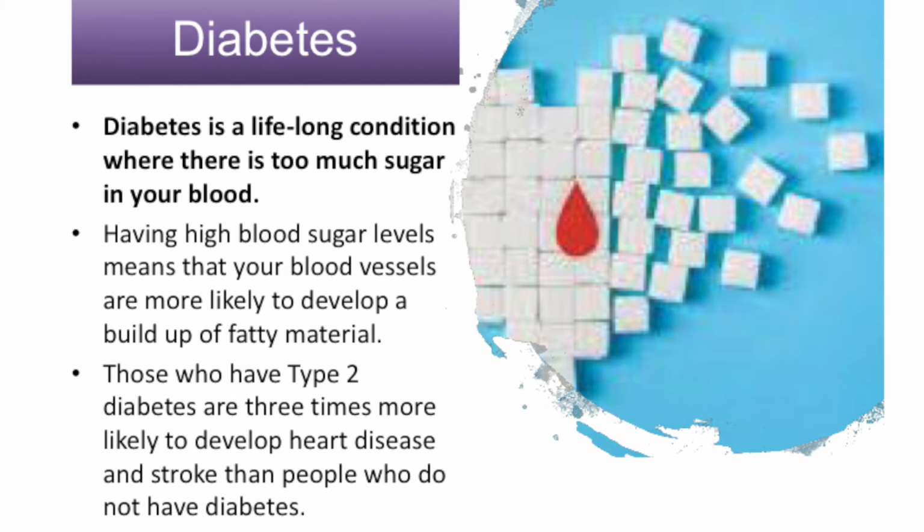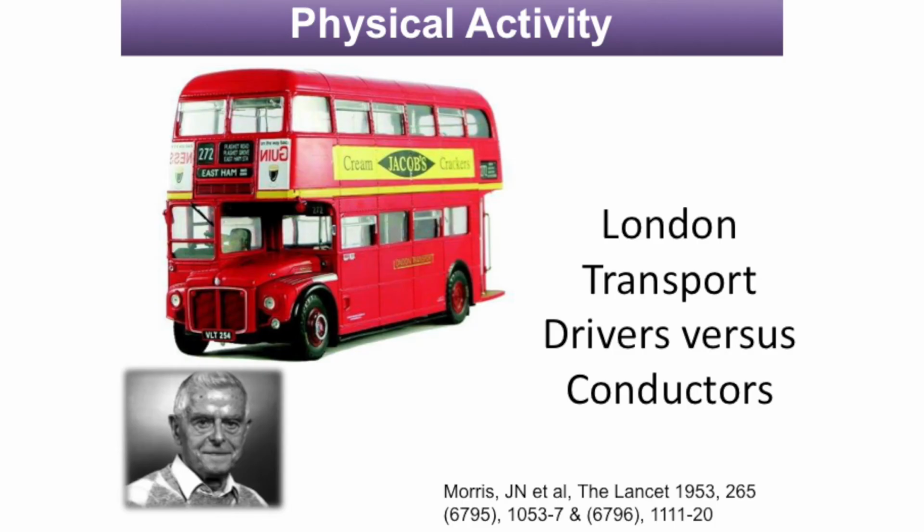Other than that is physical activity, and I've put this picture of Dr. Jeremy Morris, because it all really started with him. He was one of the first to study physical activity and cardiovascular disease. In the late 1940s, he had a hypothesis that there's a relationship, and he stated it's all about the stairs. It's all about the stairs in these London buses, and it was to do with a difference in the rates of cardiovascular disease between the conductors versus the drivers in London transport at that time.